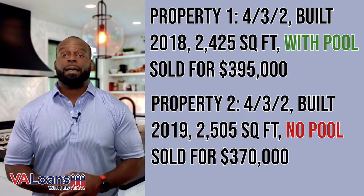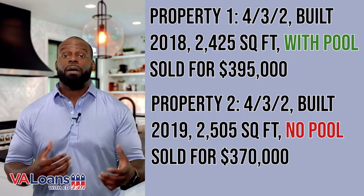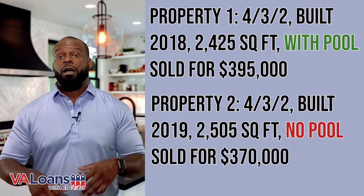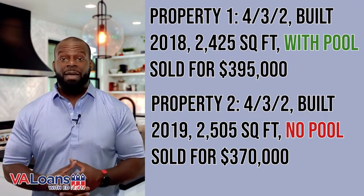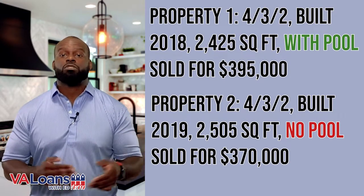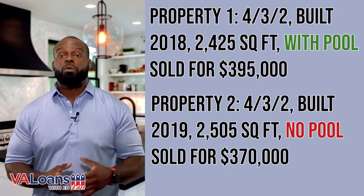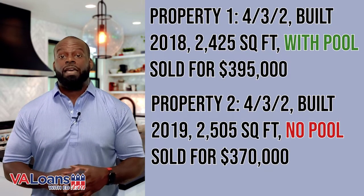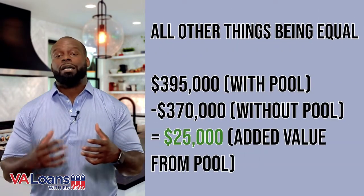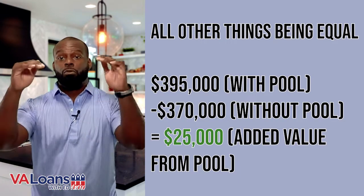So let's say, for example, I have 2 properties that are in the same neighborhood. They're both 4-bedroom, 3-bath properties, both within 100 square feet of each other. They're both within a year of the same age. Everything is pretty much the same with these properties, except one has a swimming pool and one does not. And let's say that the property without the swimming pool sold for $370,000 and the property with the pool sold for $395,000.